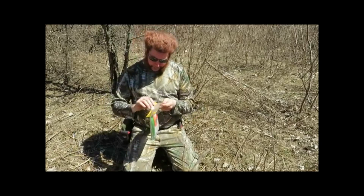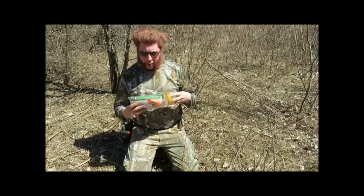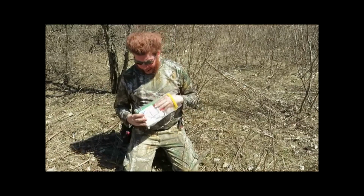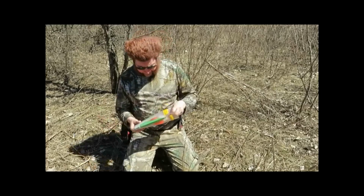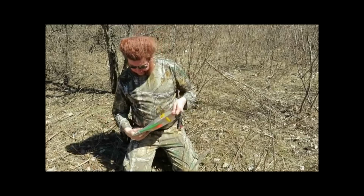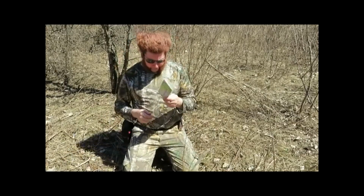I've seen bags like this before. Same company, whatever. I have used them. They're for cheaper dry bags. They're actually pretty good. They're not bad. So, first thing we're going to dig out is a poncho.